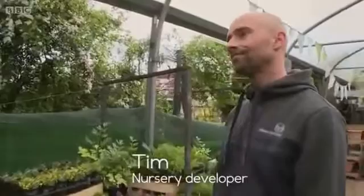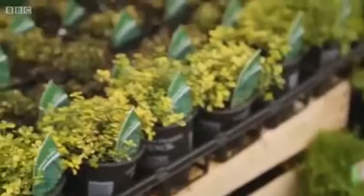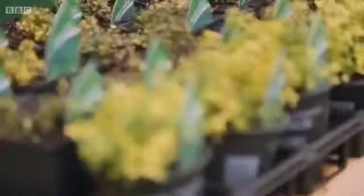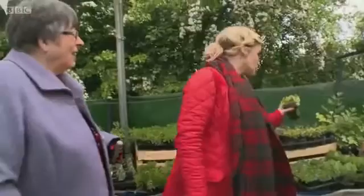Yep, there's loads. Some are more upright and have the deep gold foliage like this that smells of lemon. Then we've got these very low growing mat forming ones. And then there's one here that smells of pine. And you can put that in hot water and use it as an inhalant if you've got colds and sore throats. So is the main attraction of thymes that they smell?